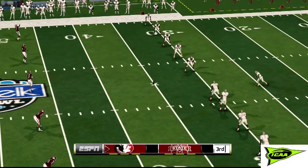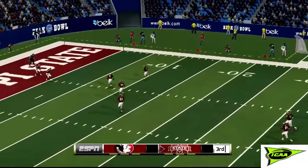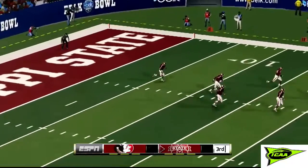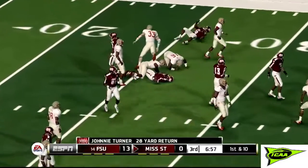All right, Reese and David, welcome back, everybody. Just about set to start the second half. He sends this one deep. He's to the 20. Brought down at the 25-yard line.